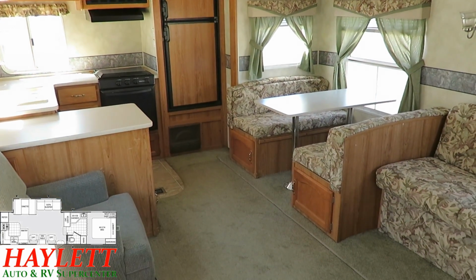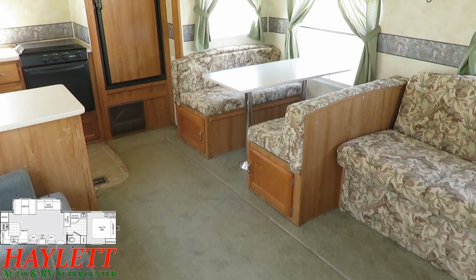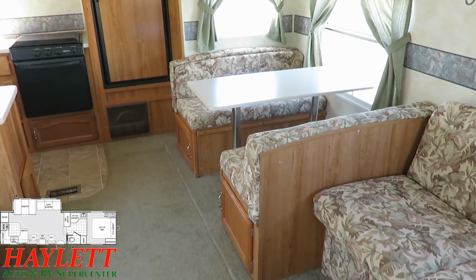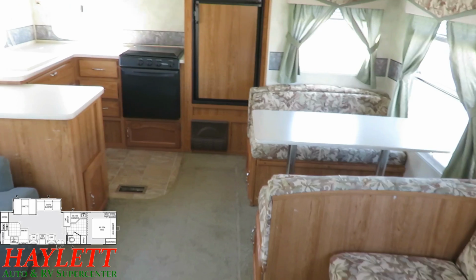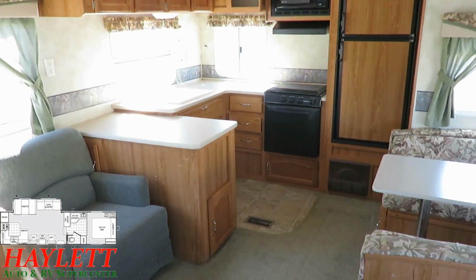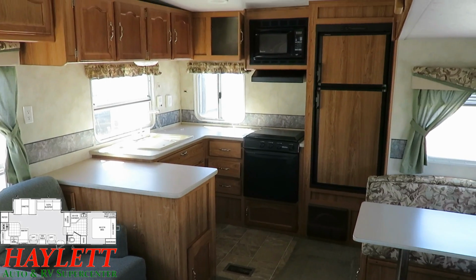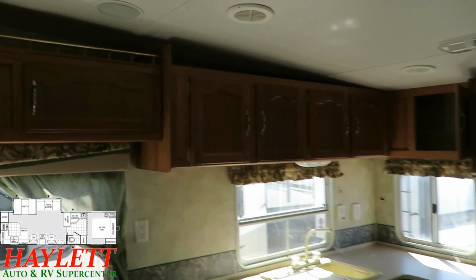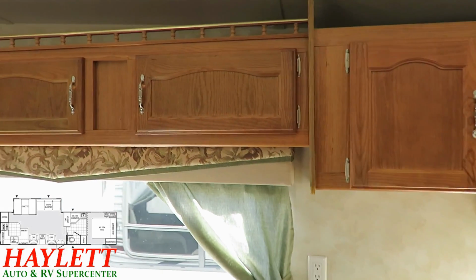Super slide here for rainy day space. Both the sofa and dinette fold down into sleeping, pardon me, and there's storage below both of the seats. I already mentioned how rear kitchens give you more counter space and more cabinet space than rear living areas, as we can plainly see here. But what's nice is how they did continue that storage above these two rocking chairs.